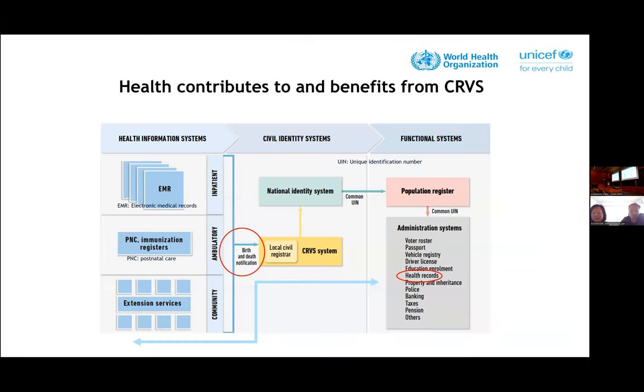So why are we interested in CRVS? Because it's a benefit also for health. If you look at that, there are records on the left-hand side from the health information systems, ambulatory care, the EMR, and these are able to give us the birth and death records. And that is linked to the civil identity systems where you have national ID, local registrar office where they will register the births and the deaths and get the legal certificates. And this information is then used for other administrative systems and population register, for example, for the voter roster, for your passport, vehicle registry, et cetera.